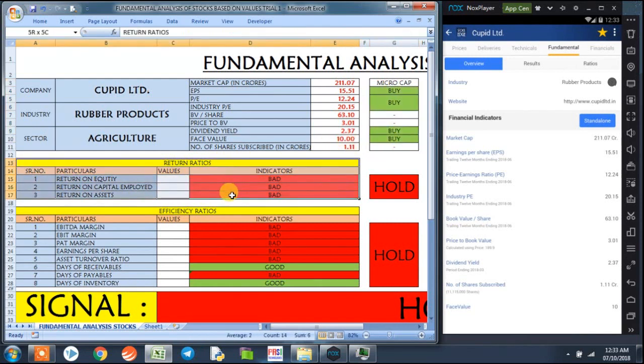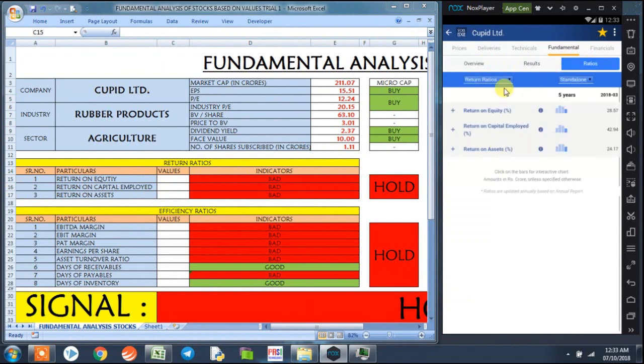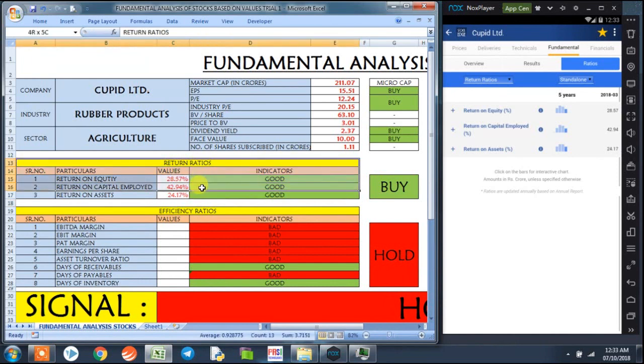Now coming on to the return ratios, to have the values of the return ratios, we have to switch from overview tab to ratios tab, and here we could see in the drop down menu the return ratios. Now putting those values here, the return on equity is 28.57, return on capital employed is 42.94, return on asset is 24.17. So according to return ratios, it has given us a buy signal.